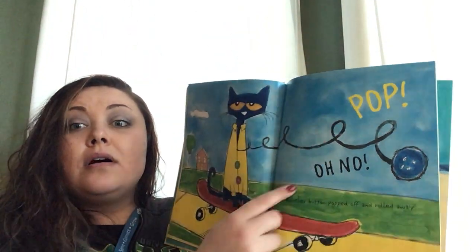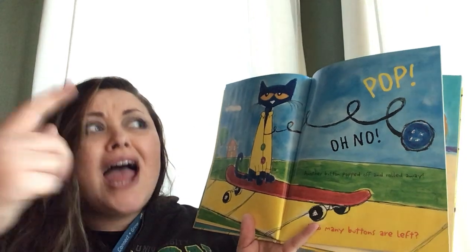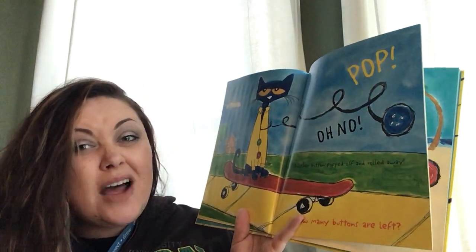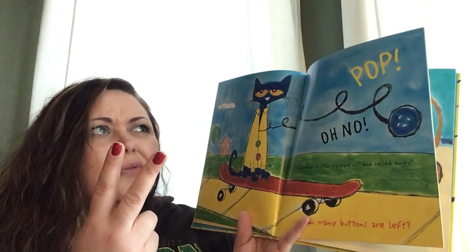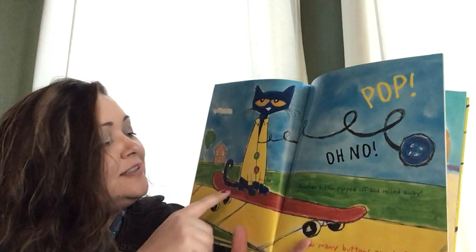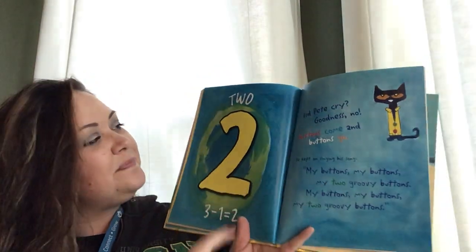Pop! Oh no! Another button popped off and rolled away. How many buttons does Pete have left now? Let's see here. He had 3, and another one popped off and rolled away. So we have 1, 2, 2 buttons. He's getting pretty low on buttons, guys. 2, here's our big number 2.